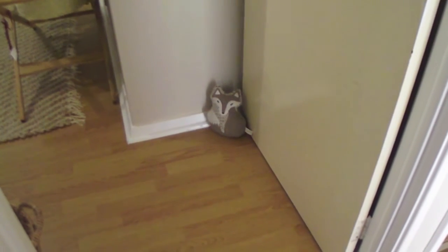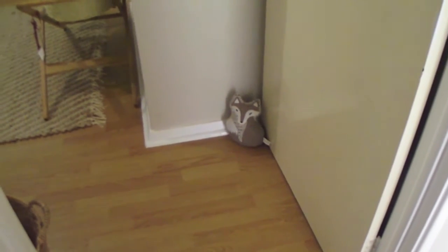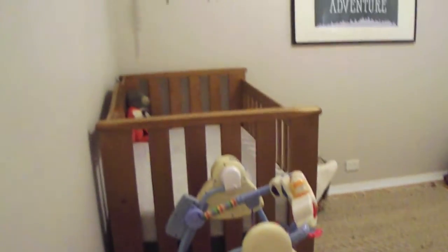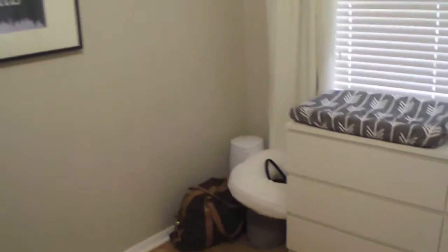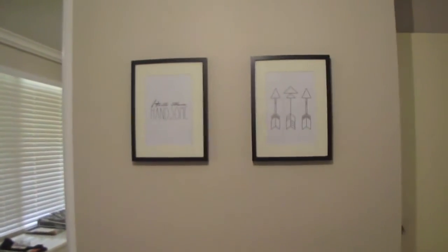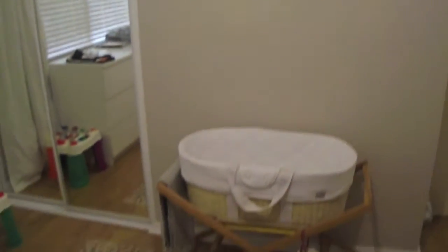Okay, so we'll jump straight in. I'll just do an overview of the entire room before I go into detail with all the different bits and pieces. If you watch my vlogs, you would have seen a few of these things in my background. And if you watched my house tour, you would have seen the layout of the room before.